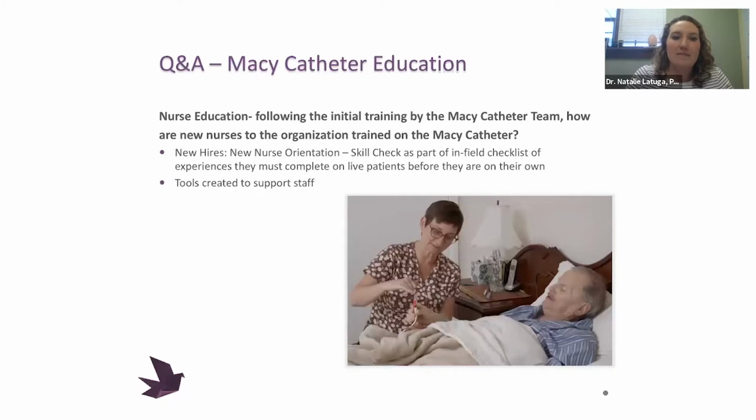Great. And then any tools that you've created for the staff? Mostly it was for the physician. The catheter kit does come with a little mini drug formulary of commonly used medications and their dose conversions. I took that and expanded it out to other meds that we commonly see going through the catheter, and gave that to my physicians to help with dose conversions if the staff don't call me directly.